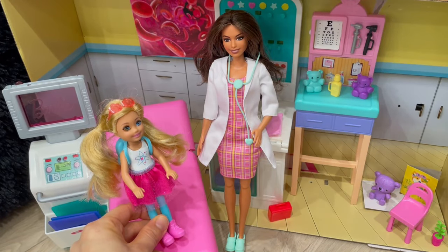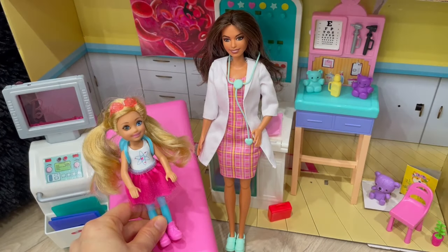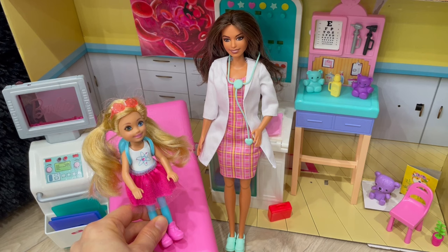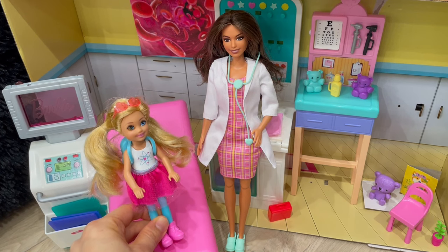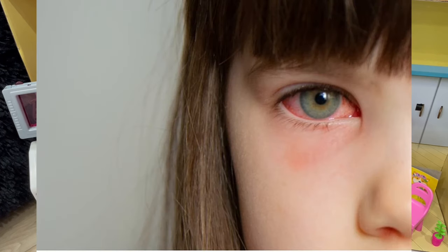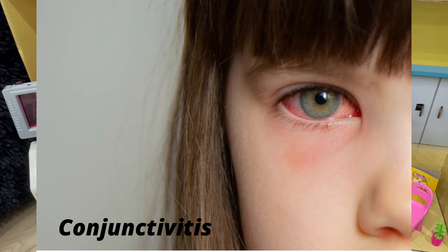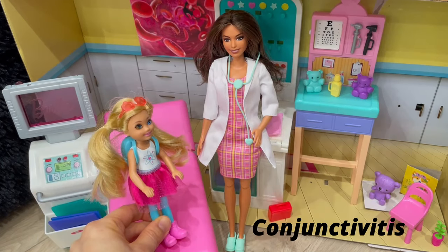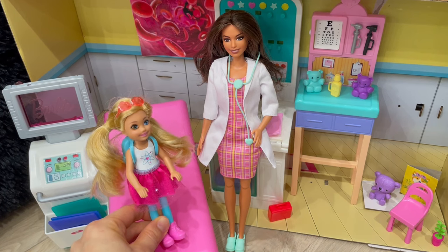Hi, Auntie. Hi, Emma. Whoa, what is wrong with your eye? It's as pink as your skirt. I know, Auntie. I woke up this morning and had all these yucky boogers in my eye, and it's so itchy. Auntie, what's going on with my eye? Well, Emma, it looks like you have something called pink eye, or in doctor terms, we call conjunctivitis. Can you say conjunctivitis, Emma? Conjunctivitis, Auntie. Great job, Emma.